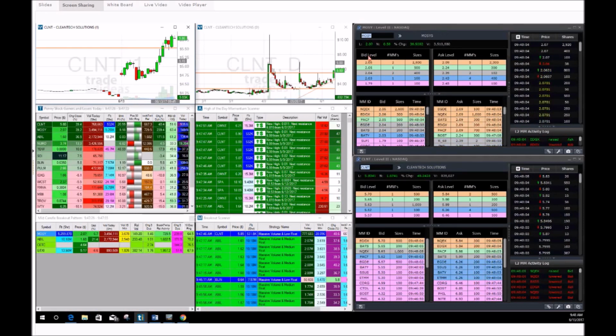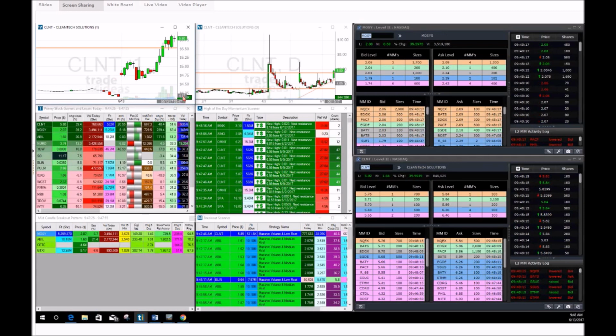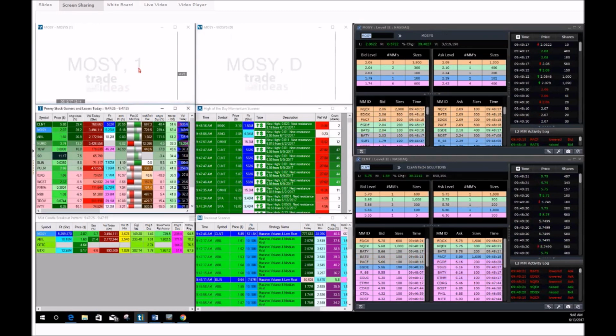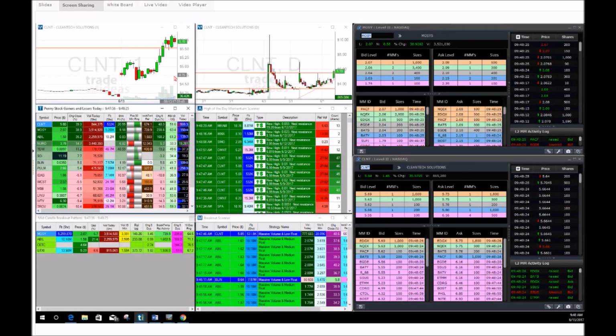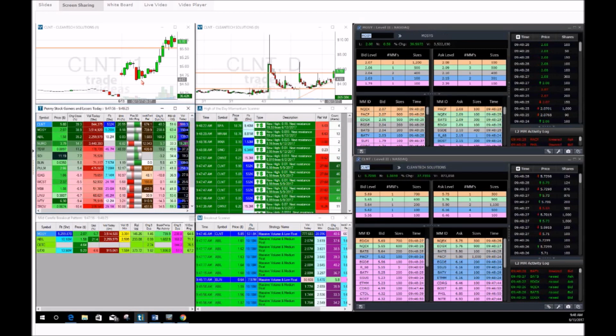Now, if CLNT starts falling, we might have to watch MOSY as that activity might start moving back up again. So it's really just finding where the mob's going to be heading. That seesaw pattern, noticing, okay, you know what? Nothing's going on with CLNT right now, because all the activity is over in MOSY. Okay, MOSY is dumping right here. All activity is going over to CLNT, and it works out perfectly, within the minute.